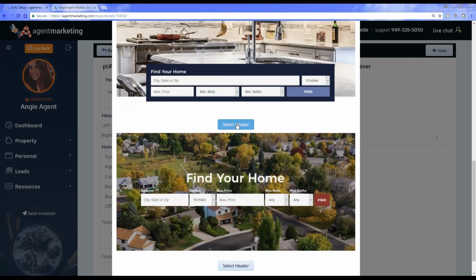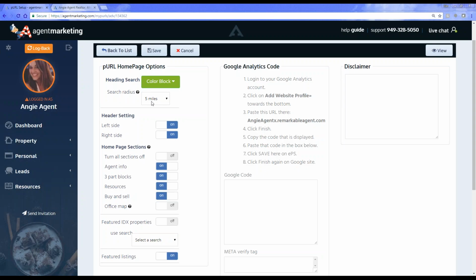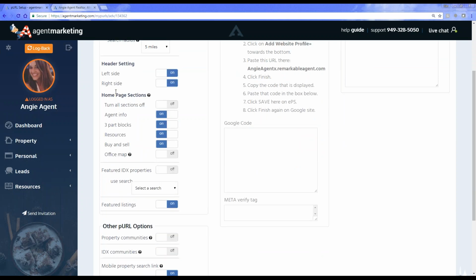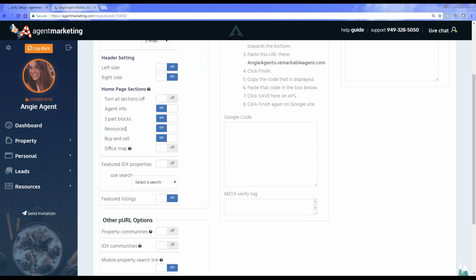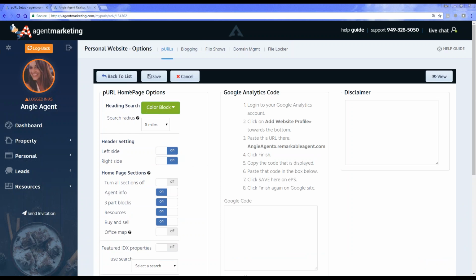When you want that one, you'll just hit select header, and then it will populate that one on there. You can choose to do the search radius, and then you can adjust it too, so if you want it to be a little bit different. There's also some other options here that you can go through and customize too. So that's an option for you. Those are some new things that we have on here, being able to change the heading search.